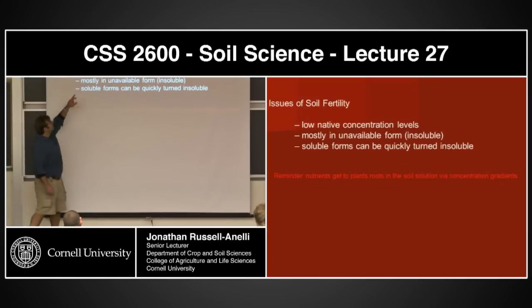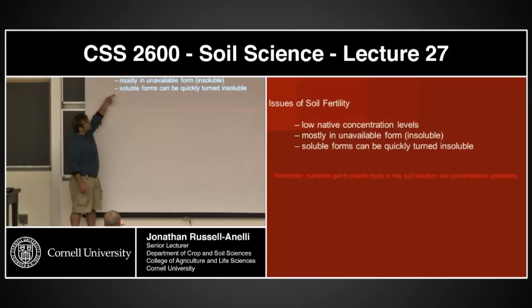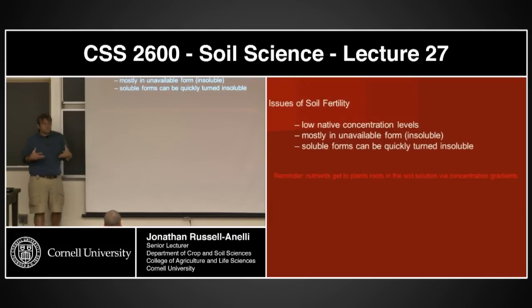So let's think about these other two. If it's local native concentration and it's mostly in these unavailable forms, the soluble forms can in fact be turned quickly insoluble because of the calcium and aluminum. So what does that make us think of?